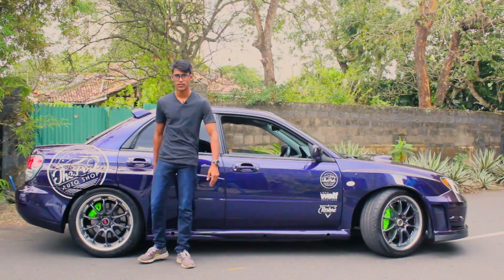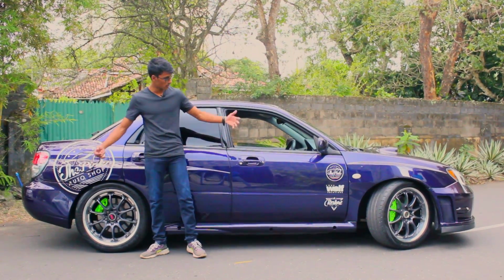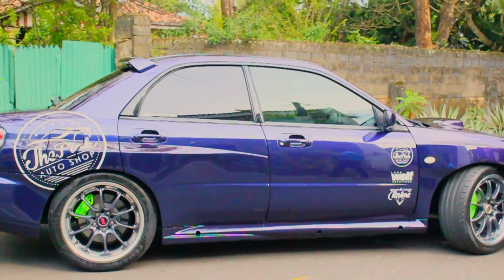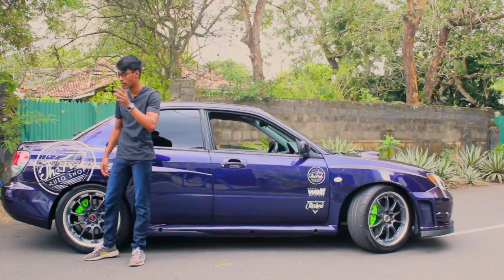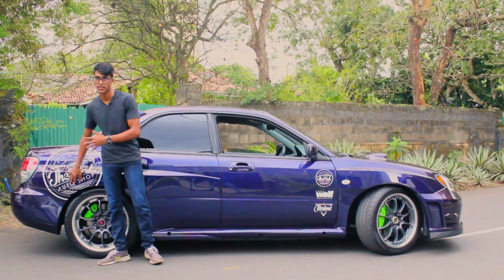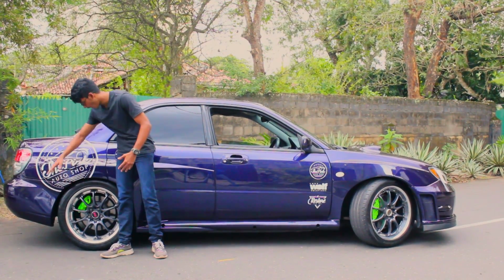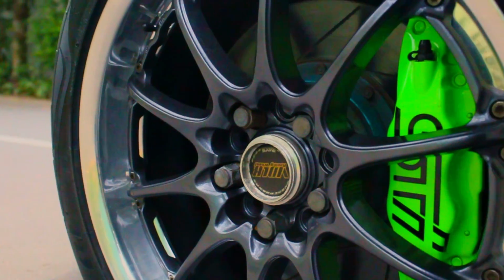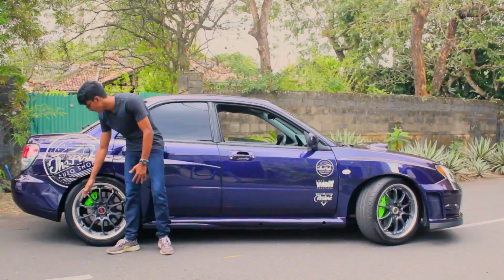So now let's talk about the side profile. The most obvious thing about this entire car is this wide body. This is the only SK9 with a genuine WRC wide body kit on it, and that's the most prominent thing about this SK9. Moving on, you have some Federal Evolution tires along with some genuine Works GTN 18-inch wheels.